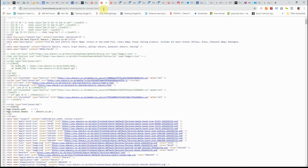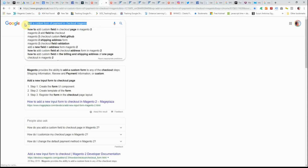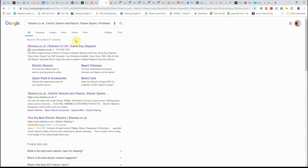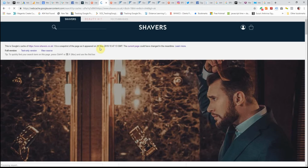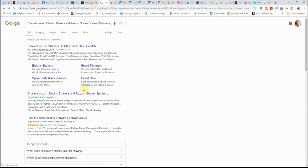So we'll just dive off to Google, put in their exact title and search for it. And what do you know? They are actually found. Now what's interesting is that's a PPC advert. Here is the title tag, which is exactly as they wrote it. It's A, overlong, and B, it's got all these stock characters in it and words that don't need to be there. And if we look at this little icon, it says the last time Google visited this page was on the 28th of May at 10:47. So we know roughly when Google crawled them last.